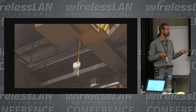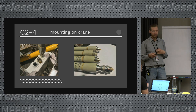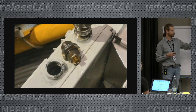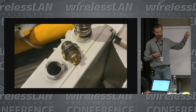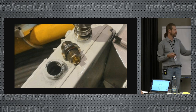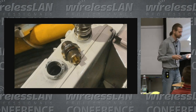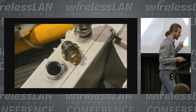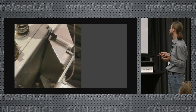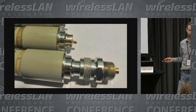And after about 3 months, what happens? We don't know exactly what happened, but we found four antennas lying on the floor under the crane. And we suppose it happened because of a high vibration level. Thank you to the Cisco SmartNet. They just replaced this access point in a few days.